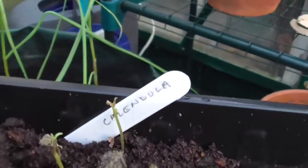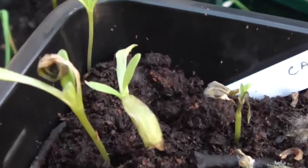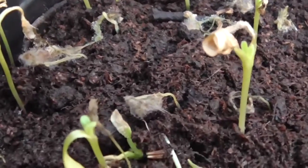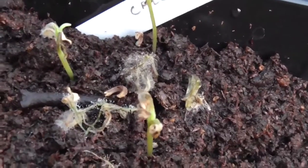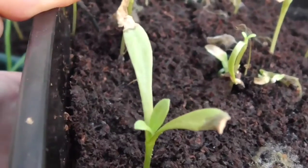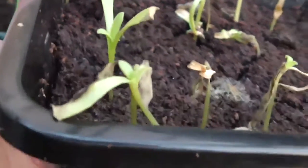This is the calendulas, and they're getting some of the true leaves. As you can see, there's some dying. I'm going to have to take them out to stop this mould or fungus taking hold. But yeah, the outer leaves are browning, but the inner leaves are starting to come along.